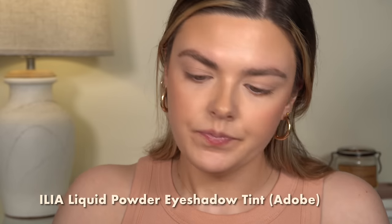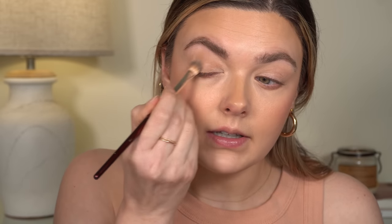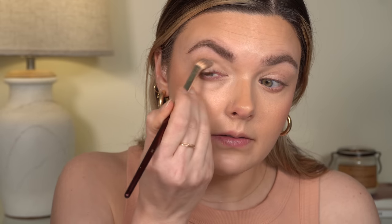I'm gonna take this Ilia matte eye tint in the shade Adobe. I've had this for a little while and I love it. I was using it all the time at one point, and then I just started using other things. But I really like this. It's just a really, really light brown. Doesn't add a ton of color, but it's a really good all over type shadow.